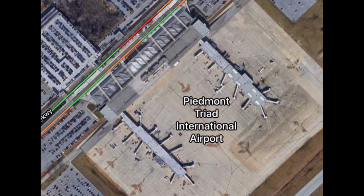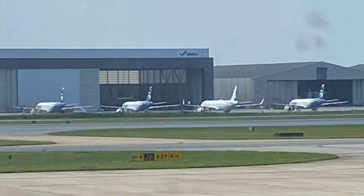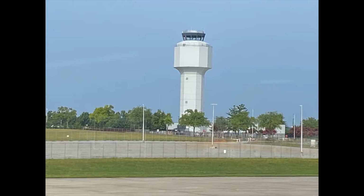PTI is a medium-sized airport with about 30 gates. It's also home to a major aircraft maintenance company, HAECO, which has clients and other facilities all over the world. The airport is completing construction of a new control tower in 2021, seen here.